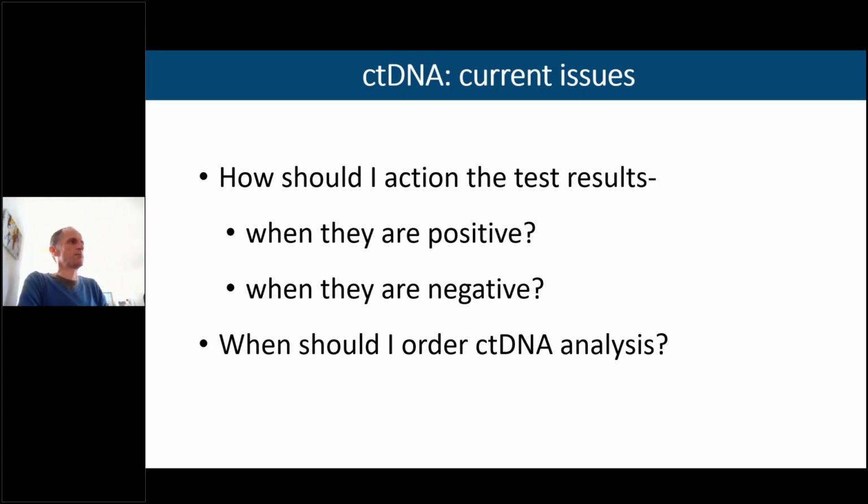First of all, around interpretation of results. What do we do when we get a positive result? And perhaps more importantly, what do we do when we get a negative result? And then if we can understand how we can interpret the results of these tests, when is the best place to be using ctDNA analysis?